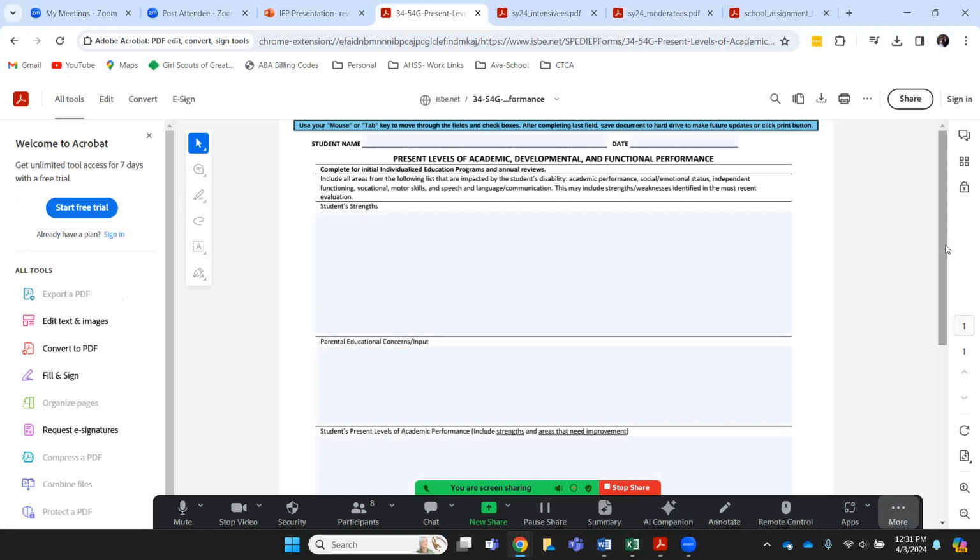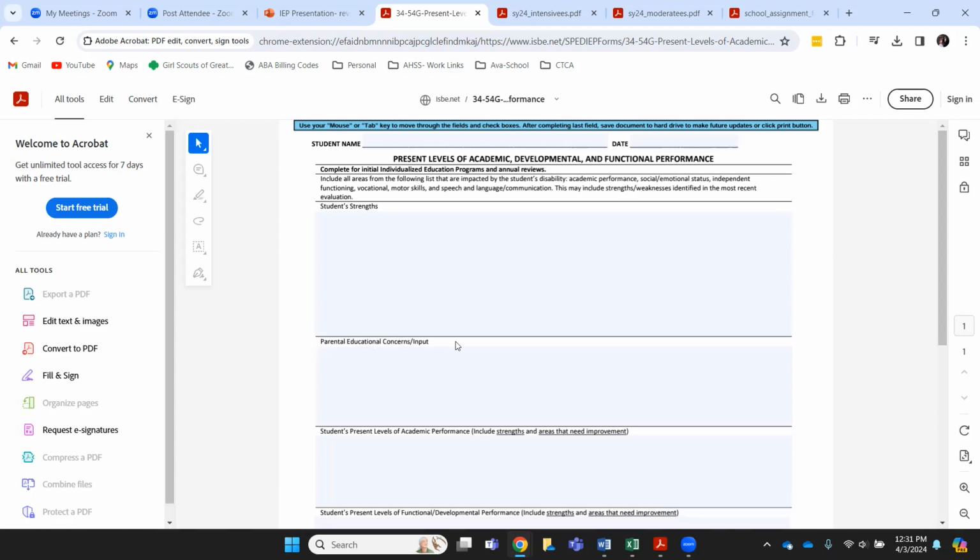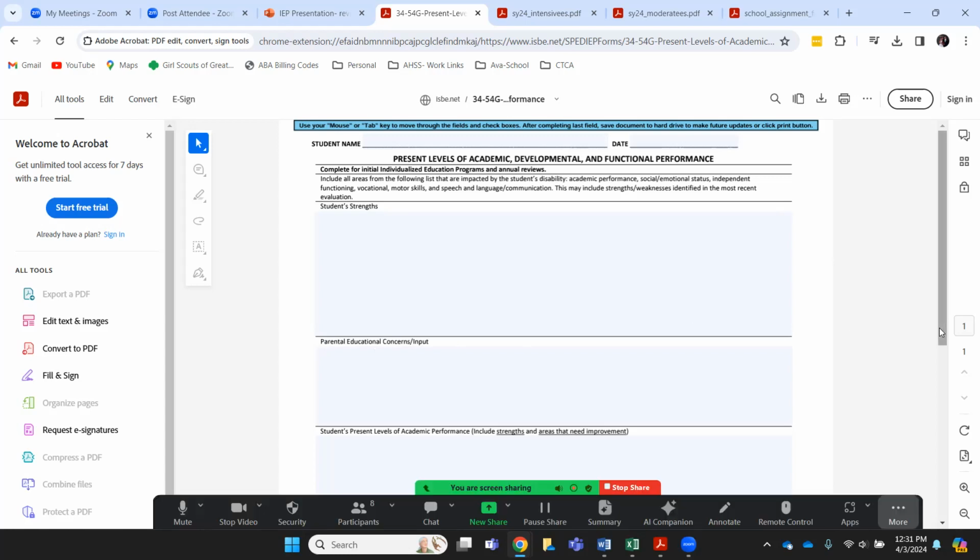So when you're looking at present levels of academic and developmental functional performance, as I stated, you will always have to provide some sort of parental concern and input, whether that's about their academic levels, their behaviors, or their social skills. You're concerned about where they're going to go when they turn 18, whatever it is, the concerns that you're bringing to the IEP should be documented in here line by line.